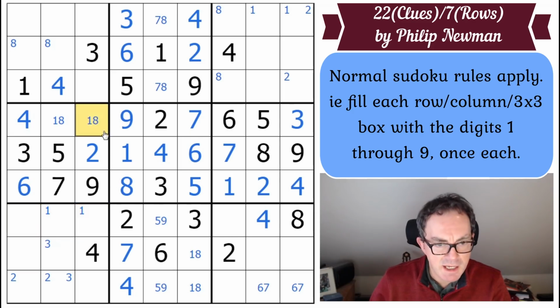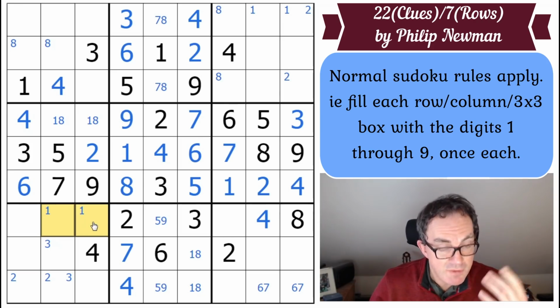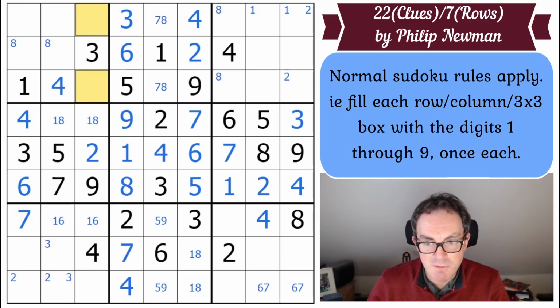So hang on. 6 now has to be in one of those 2 squares, where it joins its friend the 1. So we now know that these 2 squares have to be a 1 and a 6. Therefore, they cannot be anything else. So we can put 1 and 6 into here, and now we get a 7 into this square, which means we get an X-wing on 7s in the top.